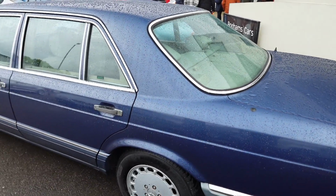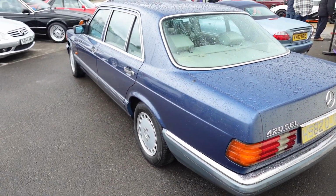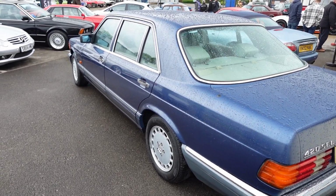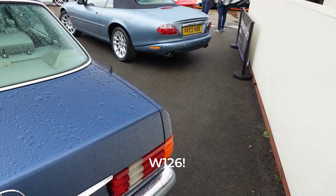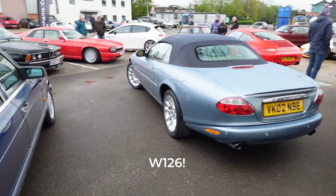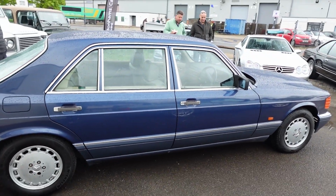What have we got here? Nice BMW. Is that the SEL? Yes, that's the 4.2. Big old thing. Is it W123, 124, 126? I don't know. Again, it's hard to remember the numbers. But I do quite like these. Big V8 in them, I think.